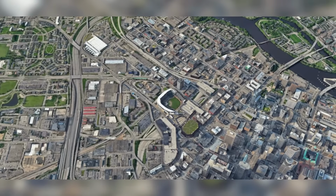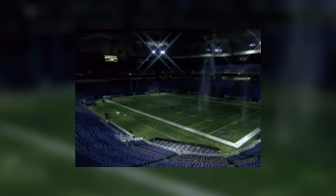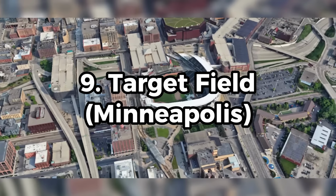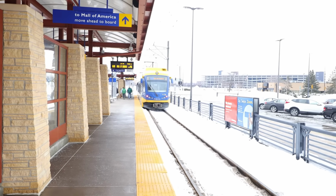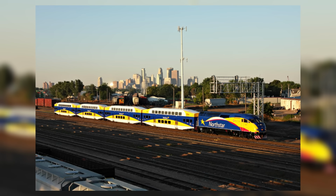Next up, we head to one of the powerhouses in the AL Central, and the recipient of a new stadium after the old one's roof collapsed in. Target Field, home of the Minnesota Twins, is another easy one to get to by transit. Opened in 2010, the stadium, which is in downtown Minneapolis, is served by both the green and blue Metro Transit LRT lines, as well as the silver BRT line and the North Star commuter rail.